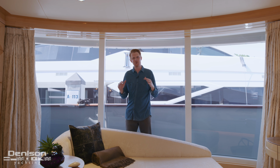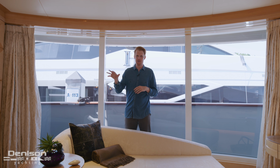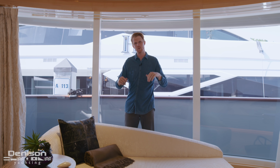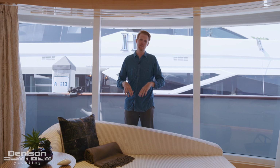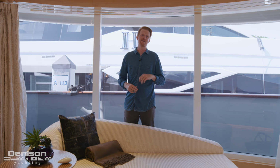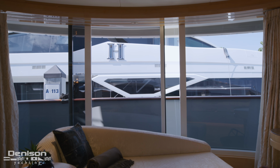The master stateroom is 1,100 square feet when you combine the living area and the office, but to me, the most outstanding thing about the master are the windows that you see on either side of the space. There are two sets of blinds, so if you want to black out the room you can, or if you just want to add a little bit of extra privacy you can. But the coolest feature is that these doors, at the touch of a button, hydraulically open on both sides.